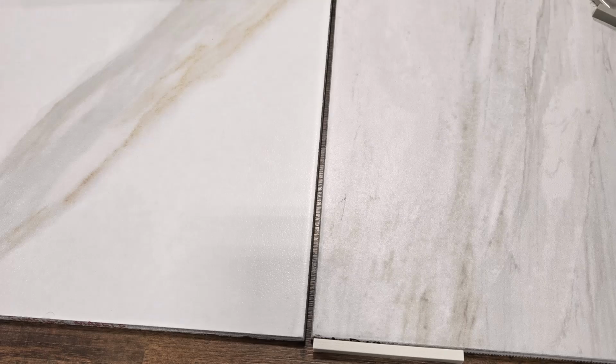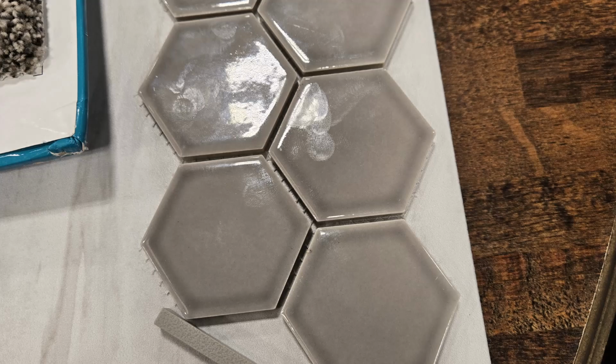Here are the tile selections for the master bath. The one on the right is for the floor, and the one on the left is for the shower stall, and we are choosing to have a light grout color with that. Here are the tiles for the shower pan and the shampoo cutout, and the same thing with the grout color to match, because I just didn't want to have a high contrast of grout to tile.